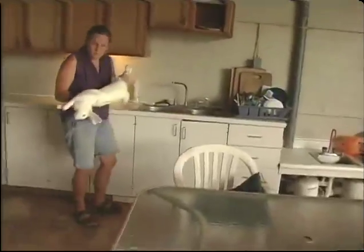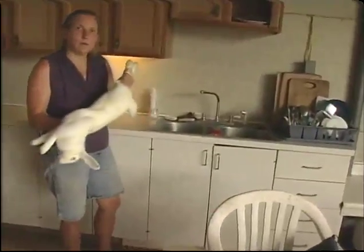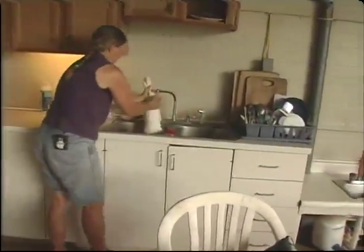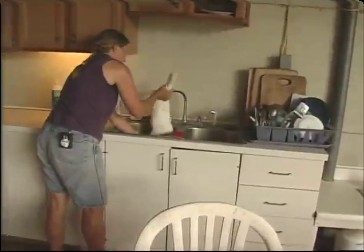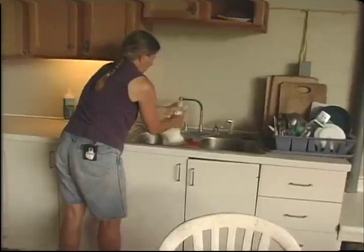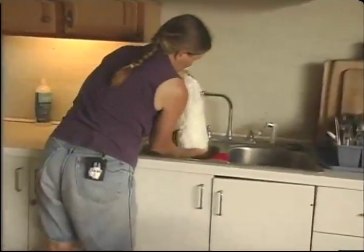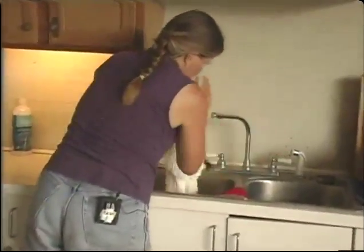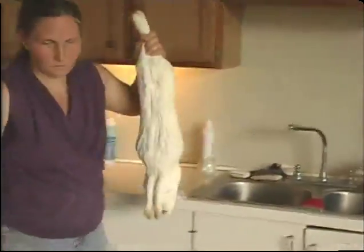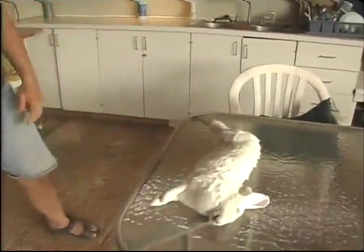The first step is to wet the hide down, because if you've got running water to do that, it keeps the fur from getting all over the meat. Some people cut the heads off at this point and bleed them for a little longer. It's a bit cleaner to just start skinning, and I prefer to do it this way. Let's get that out of here.